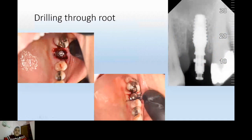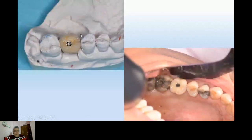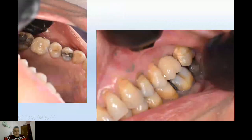So in most cases like this, you should put a healing abutment, or sometimes you can use a posterior temporary crown if you have very good stability, but I prefer to use a healing abutment to make a one stage surgery, and this is after 4 months or 3 months. I'm sure you can see the healing of the gingiva is very good, and this is on the day of the insertion of the crown. This is the crown, okay, and you can see here the gingiva, the gingival height and the papilla, all of them were very good.